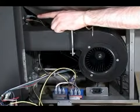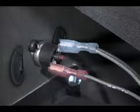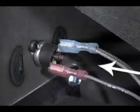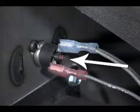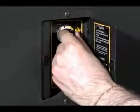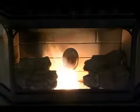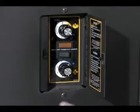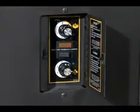If the convection blower fails to cool down the appliance, the high limit switch will shut down the auger feed when it senses 200 degrees Fahrenheit. This switch must be manually reset so that the reason the appliance overheated can be determined and corrected. To turn off the system normally, simply turn off the auger feed control switch. Once all the pellets in the burn pot have been burned and the stove is cooled down, the exhaust blower will turn off. If the convection blower was turned on manually, it will also need to be turned off.